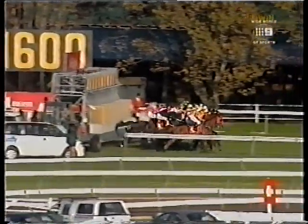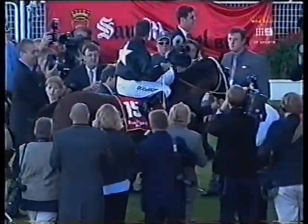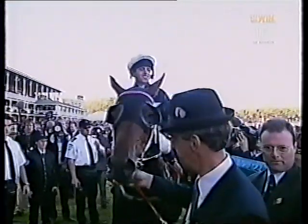Off they go. There he is, last of all. And, well, I thought Hire might settle down in the first 800. He certainly was going to be battling to do that from where he was. He certainly was, Ken. And there's Darren Gouchy bringing the winner back, and he'll be absolutely elated. Not many Group 1s for Darren Gouchy of recent times, and I'll tell you what, he'll appreciate this one.